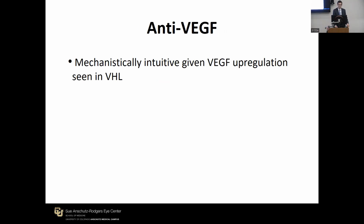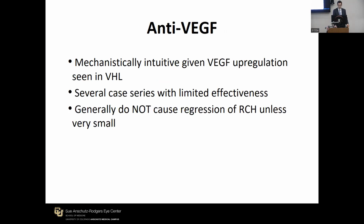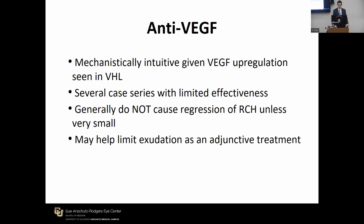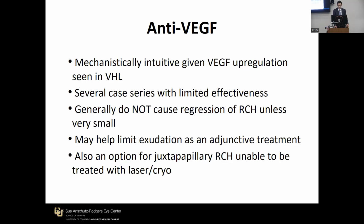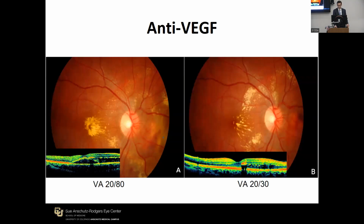Anti-VEGF, I went through the mechanism with VEGF upregulation in these patients, so it makes sense that anti-VEGF may work. There's several case series, limited effectiveness, and really they don't cause regression of the retinal capillary hemangioblastoma unless it's incredibly small. It may help more with the exudation as sort of an adjunctive treatment. And it's also an option for juxtapapillary lesions, but can't be lasered or cryoed safely. So this is a patient that had subretinal fluid from a juxtapapillary hemangioblastoma with anti-VEGF, did quite well.